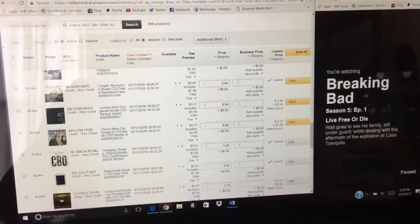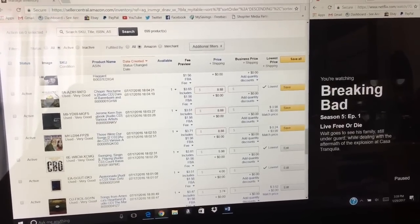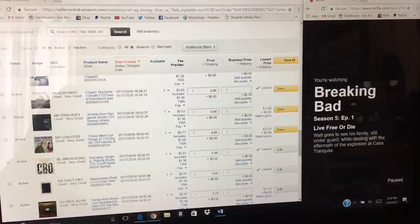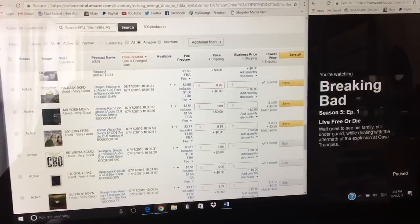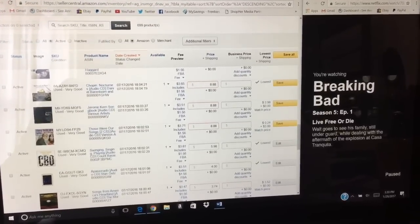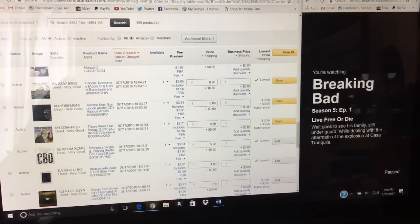A lot of people have asked if the fees are different. The fees are less with merchant fulfilled because you're not paying the FBA fees, the shipping, and all that kind of stuff. So they are less. I'm going to keep my Pro Merchant account for the time being, the $39.99 a month. What that does is you don't have to pay a 99-cent additional fee for each item that sells when you have the Pro Merchant account.